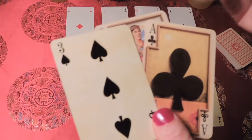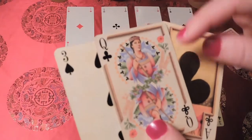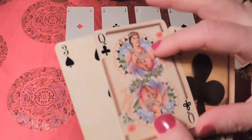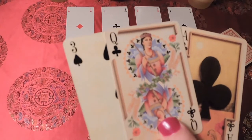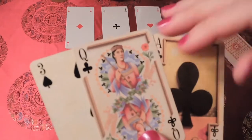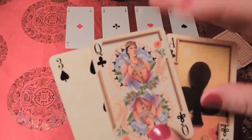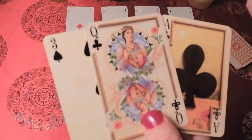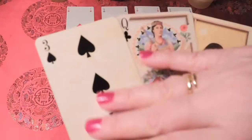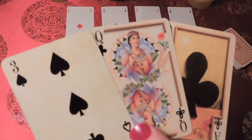You're doing too much of one thing and it's hurting something else, and it may be hurting this other person here. If this is you, you have dark hair, green or brown eyes, or if this is your partner, this is a physical description of them. This is someone in your life who is feeling the ramifications of this particular energy of you being out of balance.